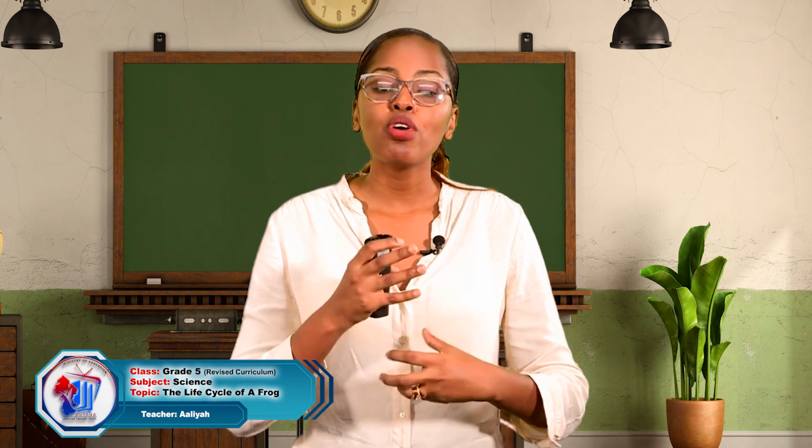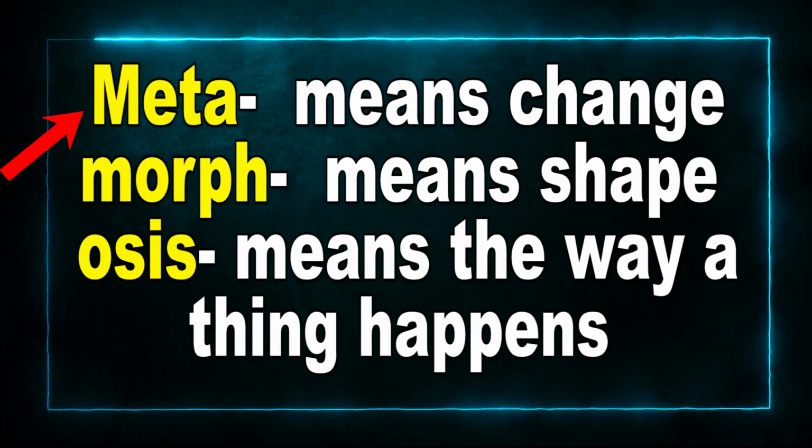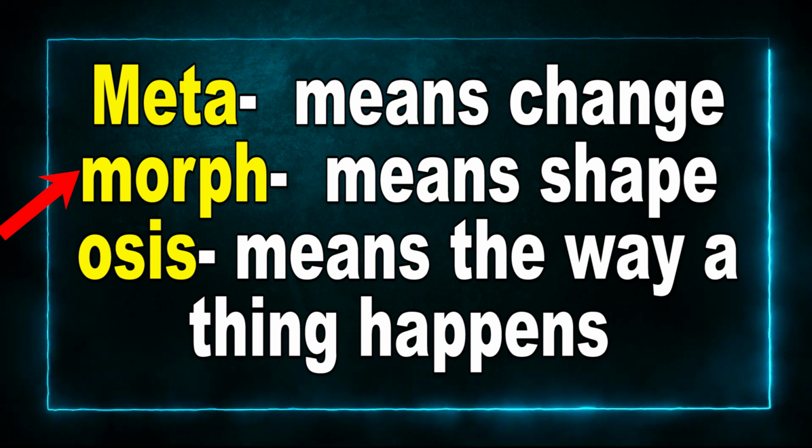Do you remember what metamorphosis is? But just in case you didn't remember, we can do a quick recap. Metamorphosis is a big word, right? But it is easy to understand if we break it up into smaller words. The first part of that word is meta, which means change. The middle part, morph, means shape.